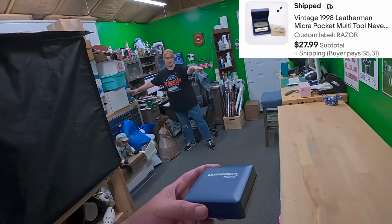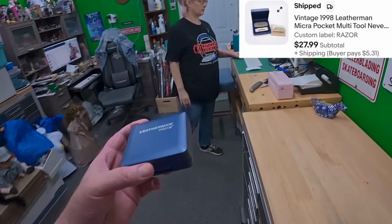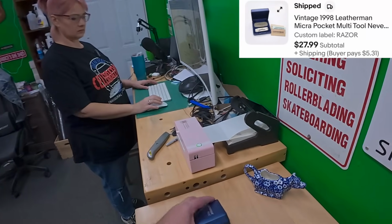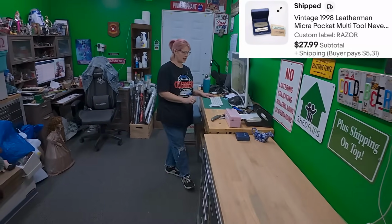Oh, that's why I listed that. I started tackling this stuff over here, listed this and something else, and so we already sold enough to pay for the whole buy that we made from them. That one sold for $27.99.